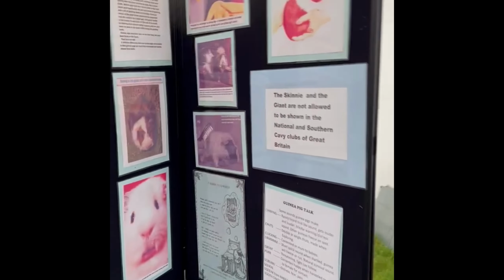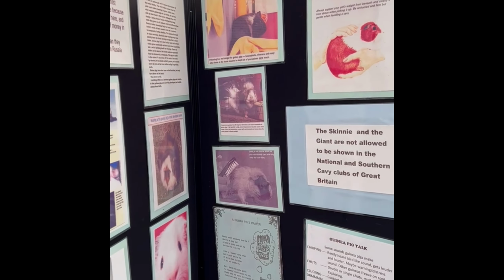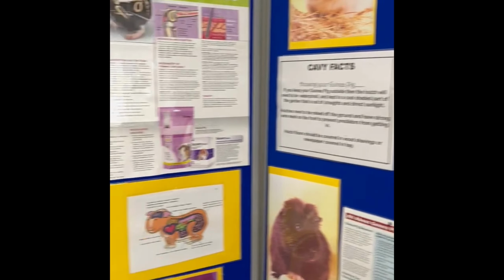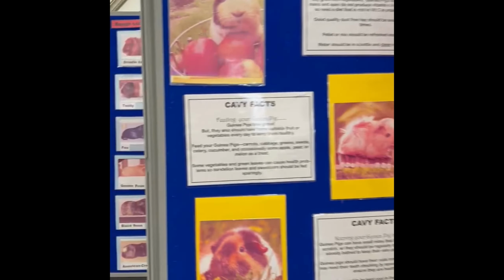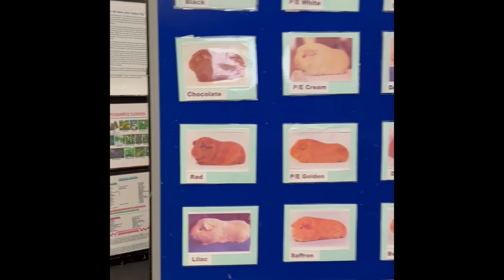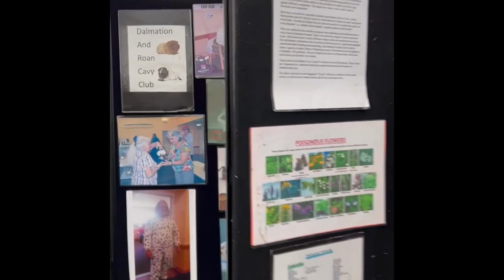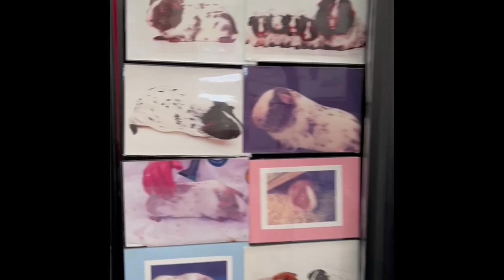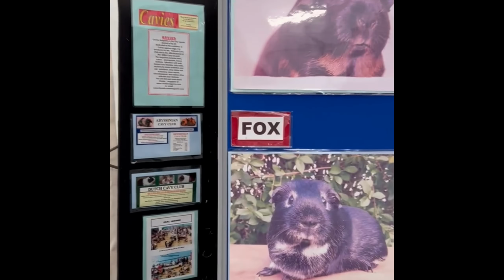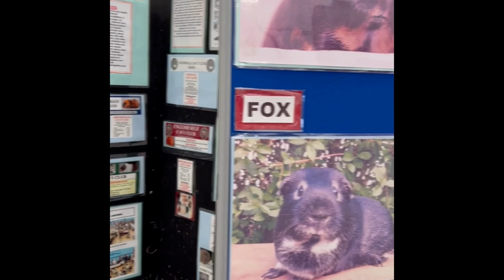So this is a tented show, and the Three Counties have put on a lovely display of all guinea pig information for the public to see, and hopefully placate some of their questions and get some interest into the fancy. It's a really important part of showing guinea pigs to try and get more people into our lovely hobby. And Rose Freeman does a fantastic job putting these boards together and bringing them out to the agricultural shows to promote the hobby. So thank you, Rose.